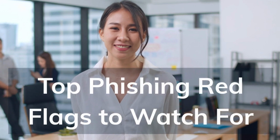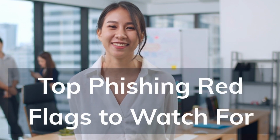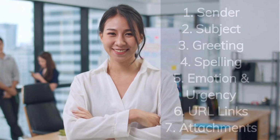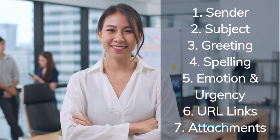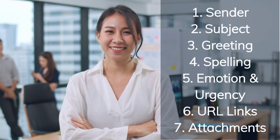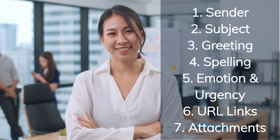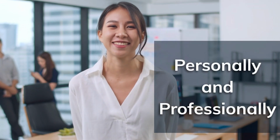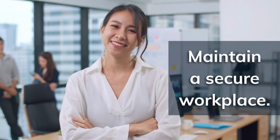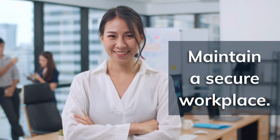Be vigilant. So there you have it, our top phishing email red flags. By keeping an eye out for these warning signs in the sender, the subject, the greeting, spelling, punctuation and grammar, emotionality and urgency, links to external websites, and attachments, you can protect yourself both personally and professionally. Avoid falling into the hands of scammers, safeguard your sensitive information, and help your workplace maintain a secure environment.